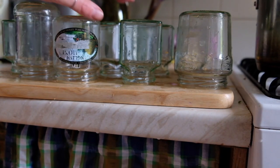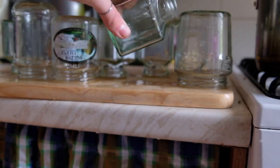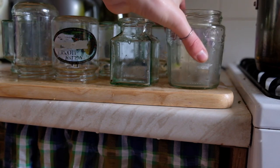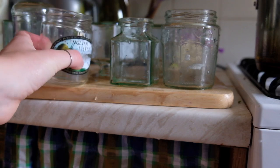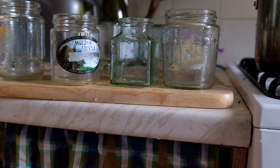Okay, definitely make sure that you sterilize these jars real well and then you let them drip out, because you don't want it to mold. I just usually put a lot of boiling water in and then let them dry out. And then I will pour the jelly in here.